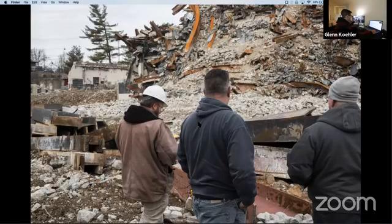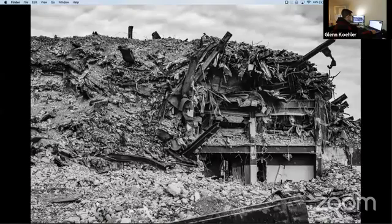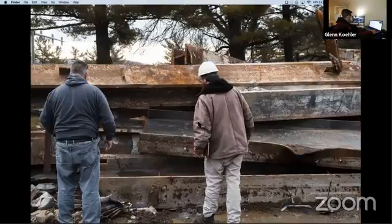So that's our historian, Mike, on the left-hand side, our museum preparator, Frank Sattler, on the right-hand side. And that's one of the contractors in the middle there who's worked closely with us throughout the process. So these are selecting some beams. We're trying to find the straightest, least demolished beams that we could for the museum to save.